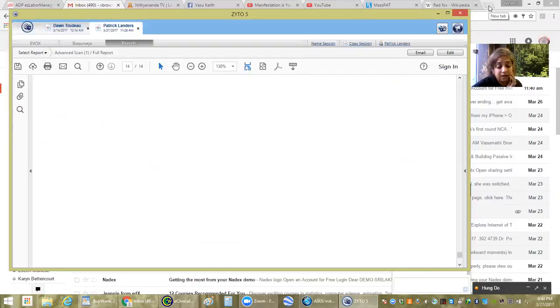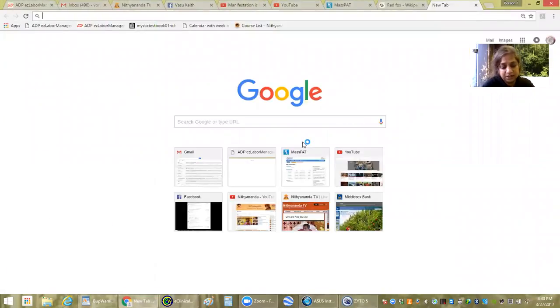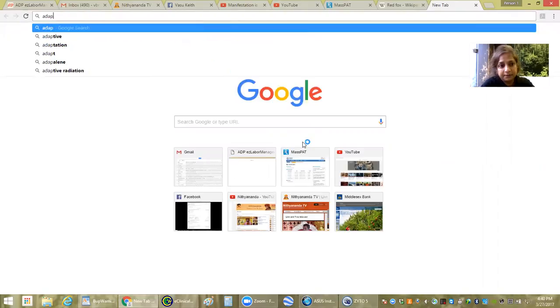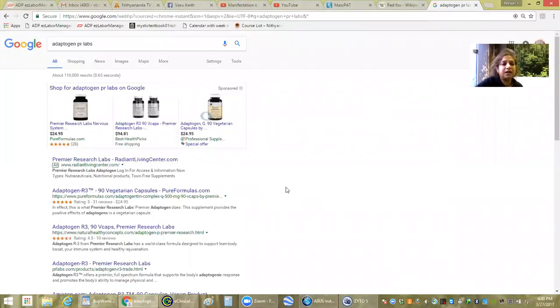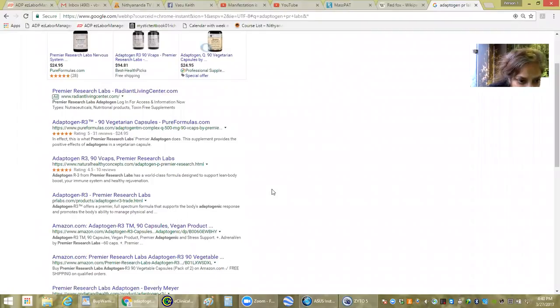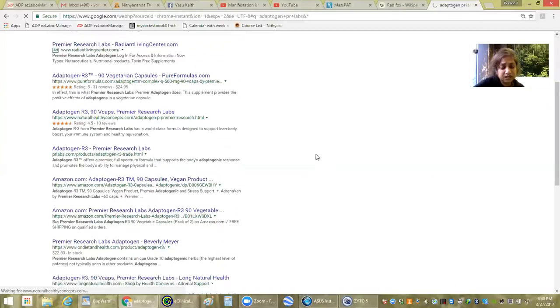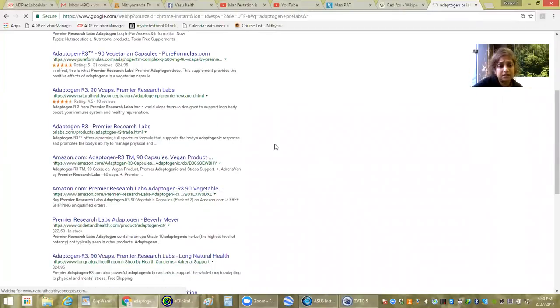The other adaptogen you can do is oxytocin. So the oxytocin is one adaptogen. The other one is Adaptogen from PR Labs. And I think they have this one, R3. This is like a vegetarian capsule Dr. Marshall recommends, which I really love. He needs this in addition.